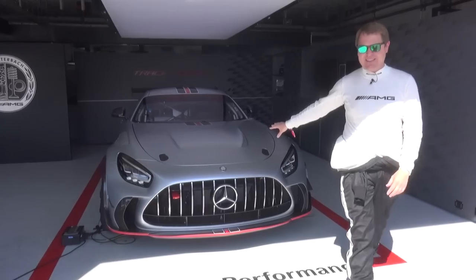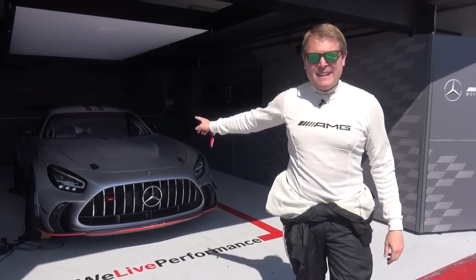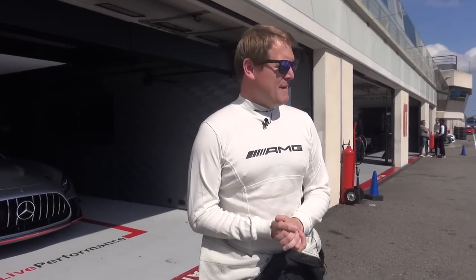We're going to have a full look around this car today. Then I'm going to be getting behind the wheel for a few laps here on the famous Paul Ricard circuit near to Marseille. This is going to be a little bit crazy and I cannot wait to see what this is all about.